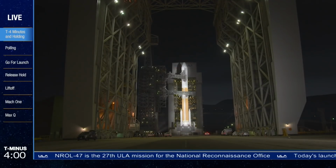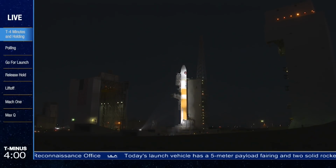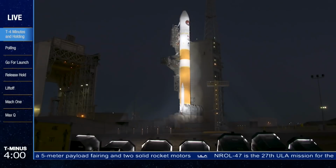The Delta IV rocket stands 220 feet tall, or about 22 stories, and weighs just over 750,000 pounds fully fueled. The Delta IV RS-68A main engine and 2 solid rocket motors produce more than 1,000,000 pounds of thrust at liftoff.